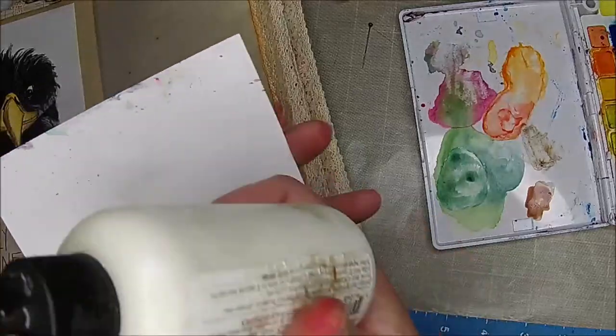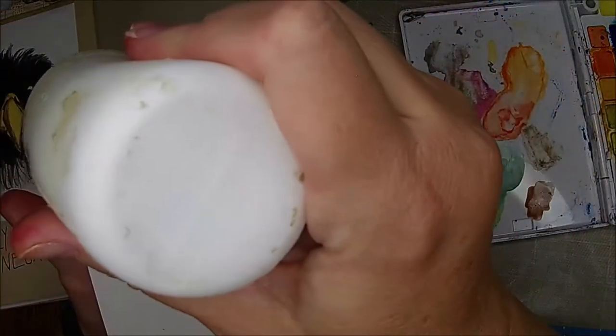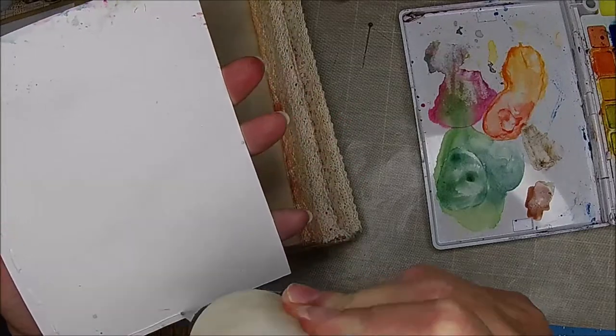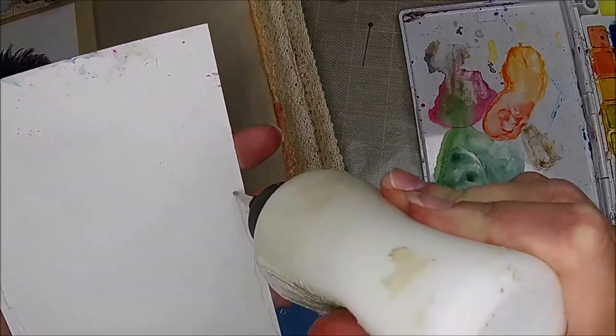Oh, you're still having issues with that? No, I just restarted it, but you know what I didn't do, though, is sign it. So when I get it glued in, I'll sign it.